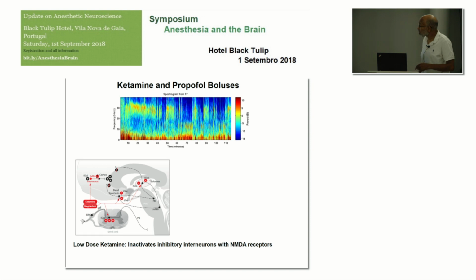intermittently, so this is working by blocking these inhibitory interneurons, so you have this high frequency oscillation at 30 hertz. Remember, this is 30 hertz. Propofol is down here at 10 hertz. So when you give him propofol boluses, and remember, the ketamine is acting here by inhibiting this inhibitory interneuron, so it's making this more active.